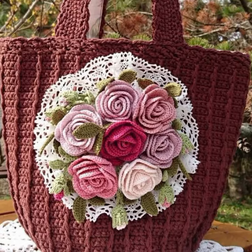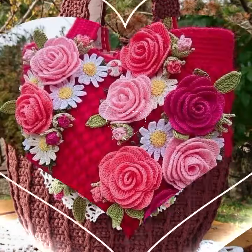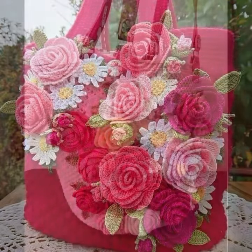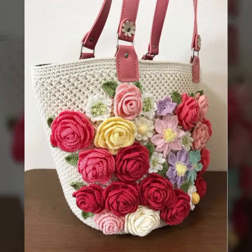Today I will talk about more stylish, most wearing, most demanding, beautiful and trendy crochet handbag designs, clutch designs, beautiful ideas, beautiful color combination contrasts as you can see.